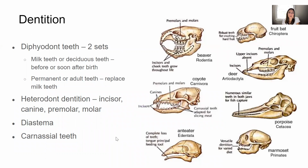Dentition in mammals. So diphyodont teeth, that means that there's two sets of teeth. So baby teeth, adult teeth, or milk teeth, deciduous teeth, all of those are names for baby teeth. So they come out, either they're already out at birth or they come out soon after birth. And then those at some point are lost and the permanent or adult teeth replace them.